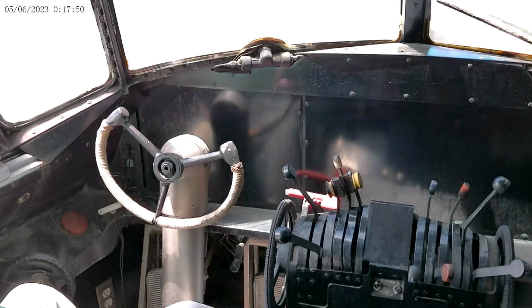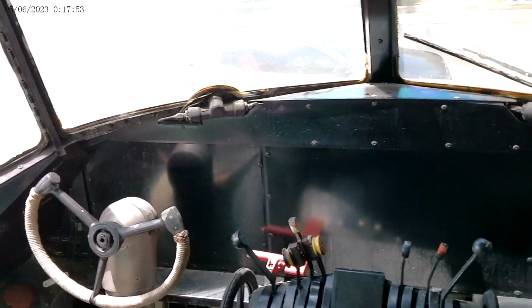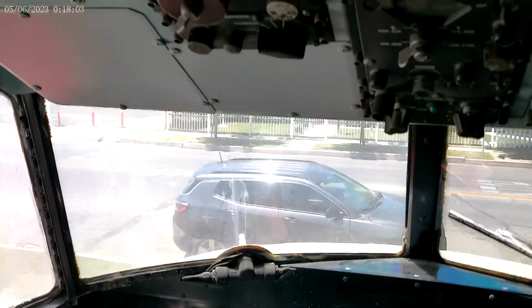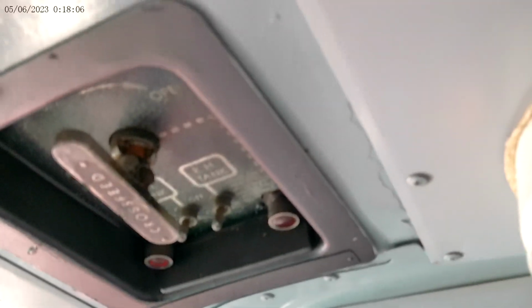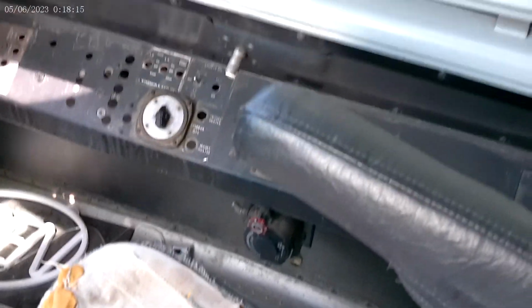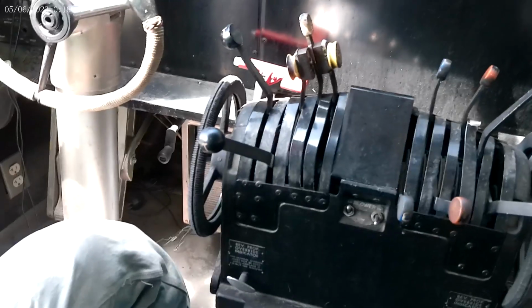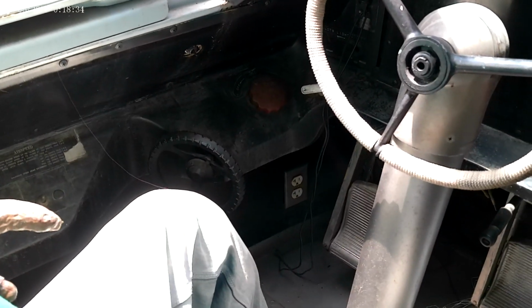So there's the cockpit. As I said, the instruments are gone, but you can see the control wheels, the throttles, windshield wipers, the fuel tank information, anti-ice, some of the other controls, radios. Very roomy cockpit for a plane of this size. There's a trim wheel, and there's the ground steering wheel.